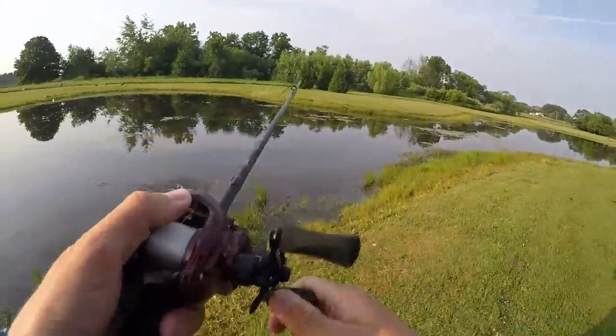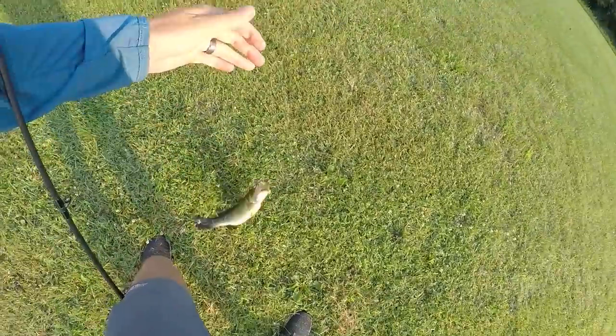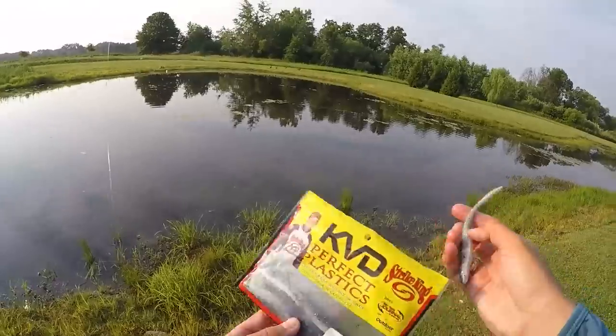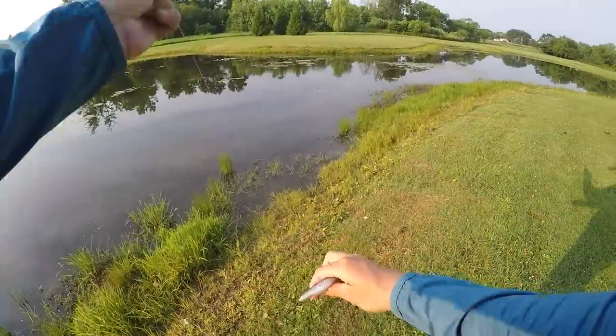There he is. That was cool. I watched him. He missed it the first time. Threw right back there. Watched him fly out and eat it. Oh gosh. Chill, buddy. Thank you, Mr. Kevin, almighty Kevin VanDam, for putting your name on this package.